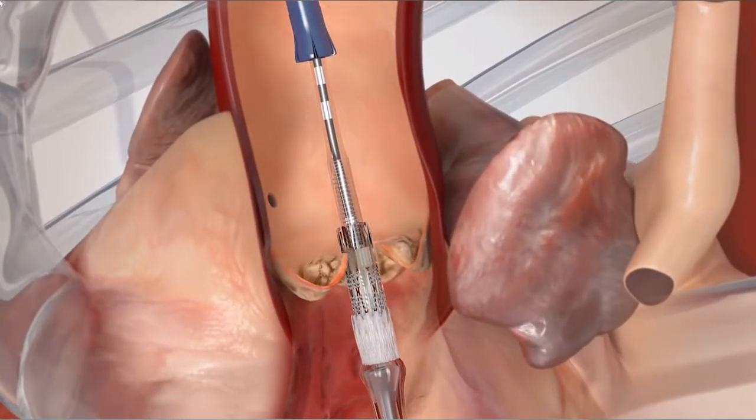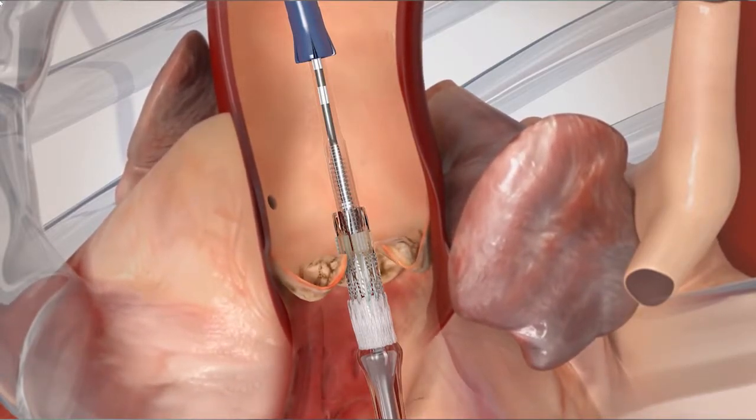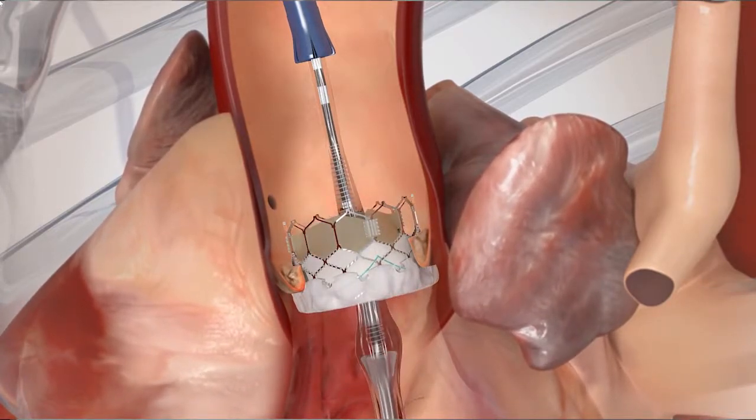There's a lot of little things we look at for positioning this. Really crucial. You see how the heart looks like it's quivering? That's from what we call rapid pacing, again, so there's no movement. And then the balloon is expanded and the valve's deployed.